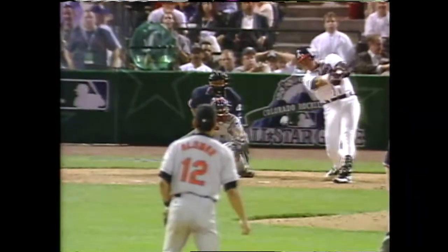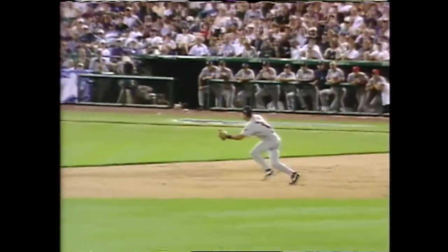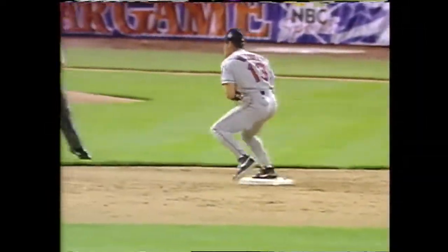This is a double play. This is why Vizquel is the best. I mean, this is a very difficult play. Watch the hop he gets. Takes it on the hop, tags it on the move, steps aside and makes the throw.